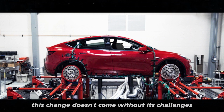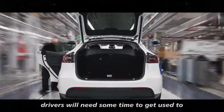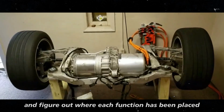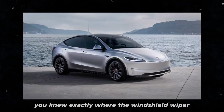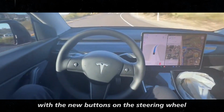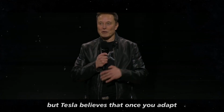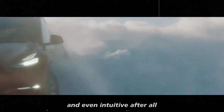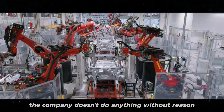Now, of course, this change doesn't come without its challenges. Drivers will need some time to get used to the absence of the levers and figure out where each function has been placed. Before, it was automatic. You knew exactly where the windshield wiper or turn signal was without even looking. With the new buttons on the steering wheel, you'll need a little more attention at first. But Tesla believes that once you adapt, the process will become more practical and even intuitive. After all, the company doesn't do anything without reason.